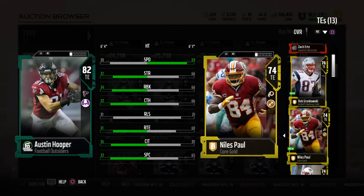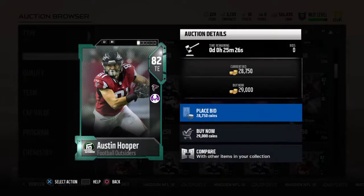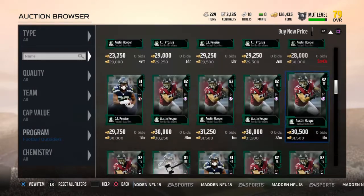This guy right here, Niles Paul, core gold card for the Washington Redskins. He's got 83 speed. A lot of his other stats aren't that good. He's got 71 release, but that 81 speed is pretty decent for a go card. See who else is next we got here.